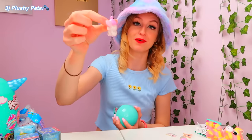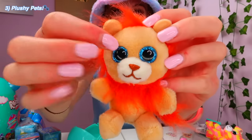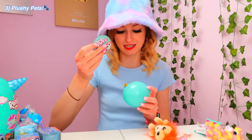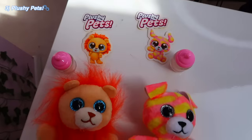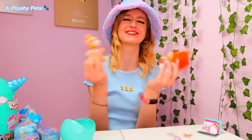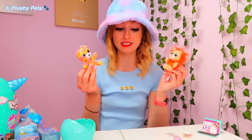Oh, we have another milk bottle and our pet. Oh, we got a lion. Guys, look at his eyes. Then we got a sticker of him, Plushy Pet sticker, and the collector's guide. We need to call him Sapphire. So we have Jeffrey and Sapphire. So here they are up close. I mean, we didn't find the rare gold chick. This video started off so good. Our luck is going downhill. But on the plus side, these are still really cute.